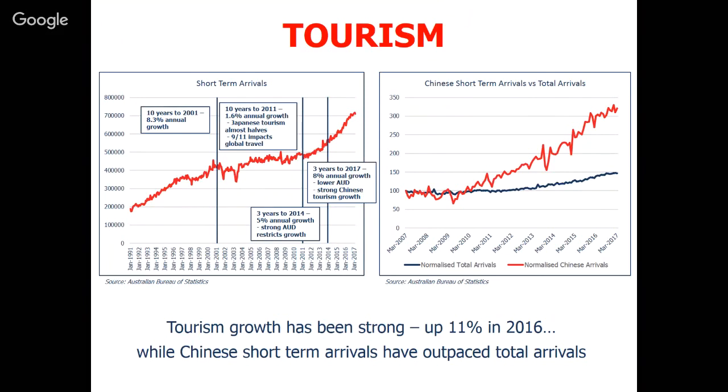You had a pause gradually, slowly, for the Japanese tourism that went quite significantly backwards during that period, and obviously the impact of 9/11. And then you had a high Aussie dollar, which constrained that growth a little bit. But really in the last 3 years, we've seen a lower Aussie dollar. We've seen increased Chinese tourism growth. And you can see that there on the left, and broken out on the right-hand side as well, because Chinese tourism has really been one of the bigger drivers for overall arrivals.